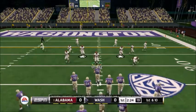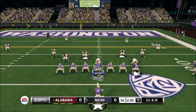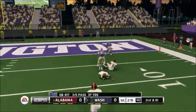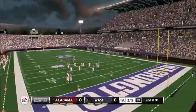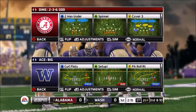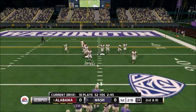From the 21-yard line, it's first down. The Huskies saw one of their top players going down earlier, but it looks like he's going to be able to get back in there. Pass to the tight end, but he bobbles the ball away. Number 80 was the intended receiver on the play. That makes it second and 10. It's the 11th play of the drive.